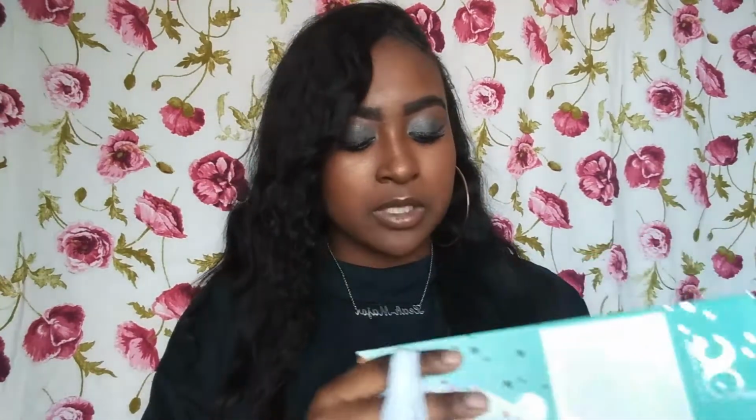And then I also got a body cream in Marshmallow Magic, and really what attracted me to this was the color of the bottle. Then when I smelt it, it was just amazing. The next place that I went to was Marshall's, and I picked up a couple of things from there.